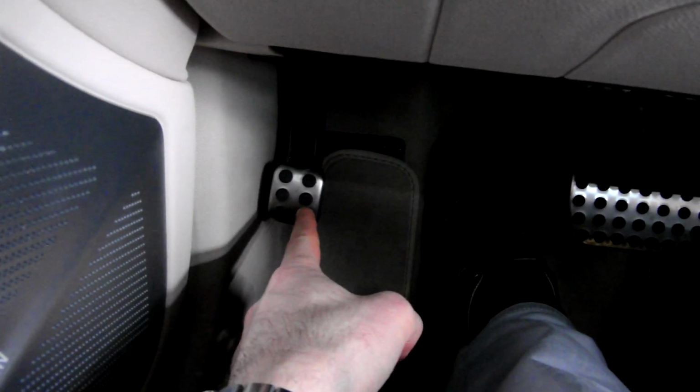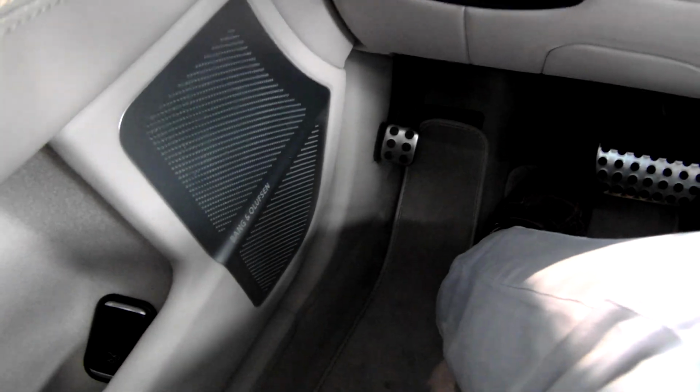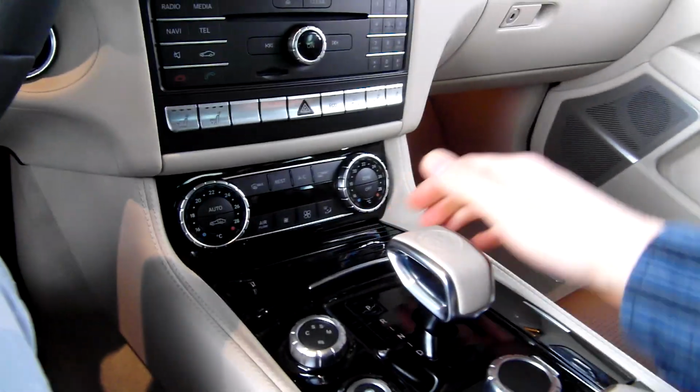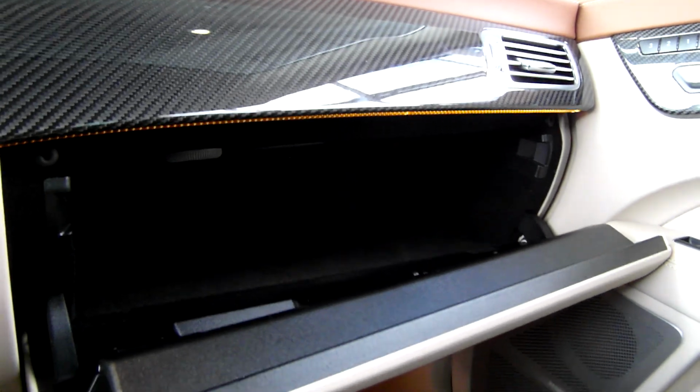An old school foot operated parking brake. They still mounted this. We need to wait for another generation. So this car has three pedals with manual. It looks like a fourth pedal, but it's only a footrest. Yeah, so it could have had three pedals with a manual. Narrow glove box. No panoramic roof, just a moonroof, sunroof.